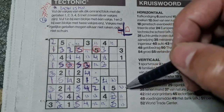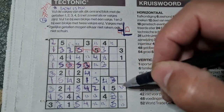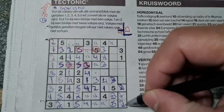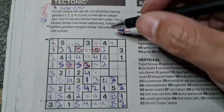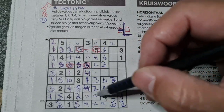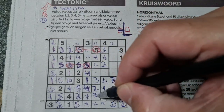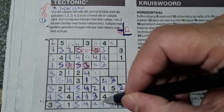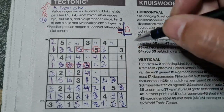2 and 3, we have a 3 now, so no 3 there. 3 should be here, 2 goes there. 1 and 2, we have a 2 now, so no 2 there. 2 should be here, no 1 goes there. 1 and a 3, we have a 1 now, so no 1 there. 1 should be here, 3 goes there. 1 and a 2, we have a 1 there, so no 1 there. 1 should be here, and the 2 goes there.